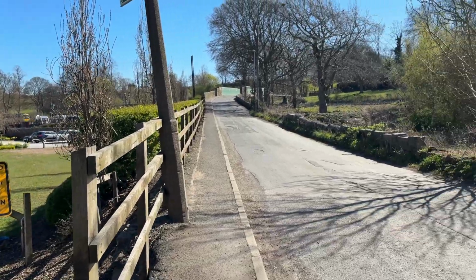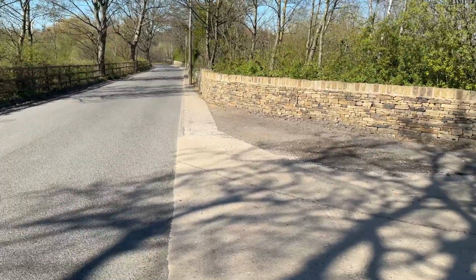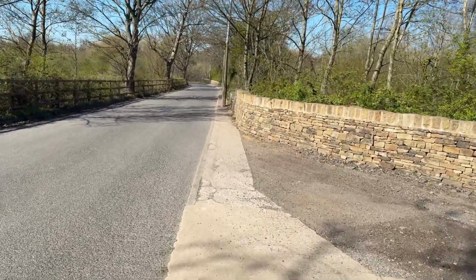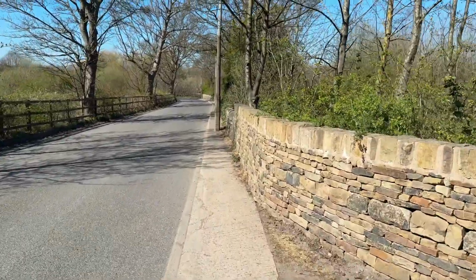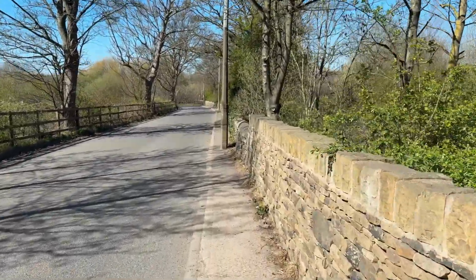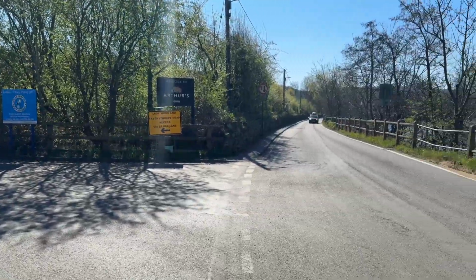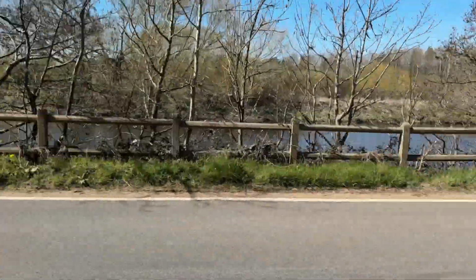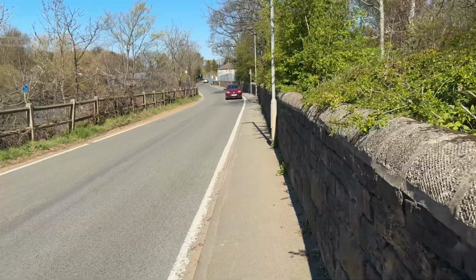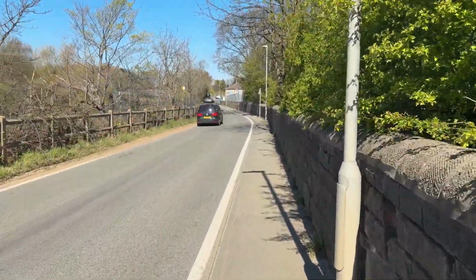Where that path leads up there, not sure if we've done it or not. Let's get on down this way now, turn right and we'll go along the towpath towards Mirfield station. There's a sign here for Arthur's, and on that side as well. We could walk down that way, but we're going to walk this way now, over the bridge and alongside the canal.